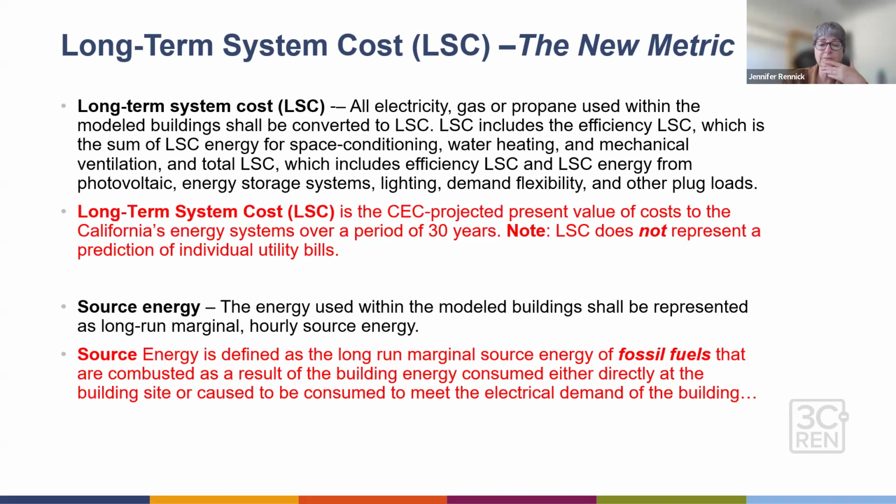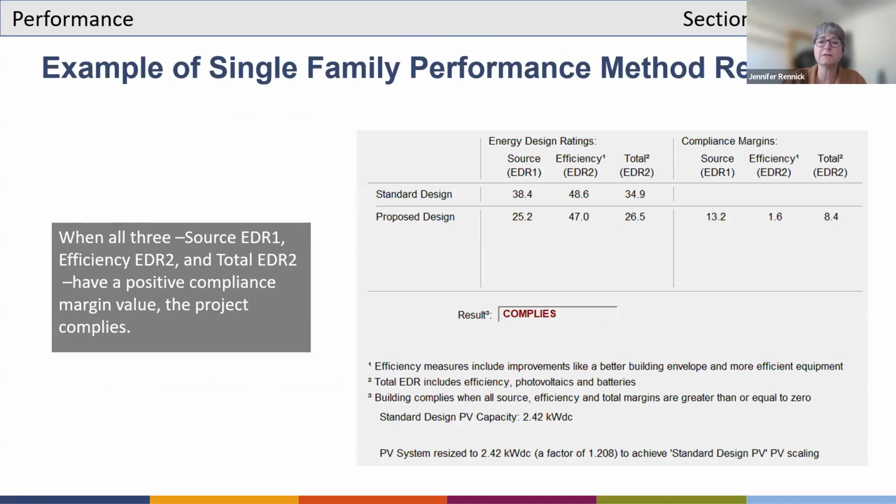And so like our current situation, let's say you're doing a computer model, you get your Title 24 report, you're working with your consultant, you would know the building complies if all three metrics were met: your efficiency metric was better than your proposed design, your total EDR was better than your proposed design, and that source energy or source metric was better than your proposed design was better than the standard or baseline design. Sorry about that. I flipped those.